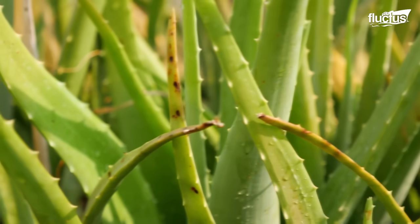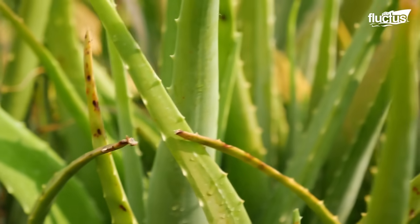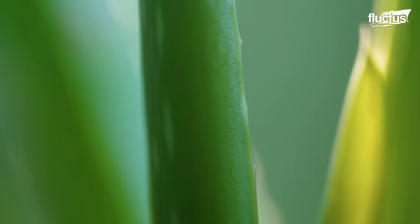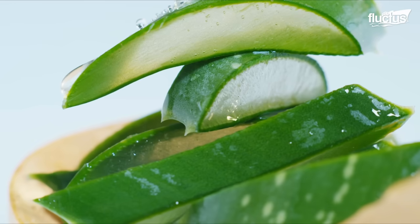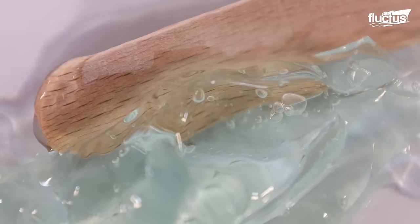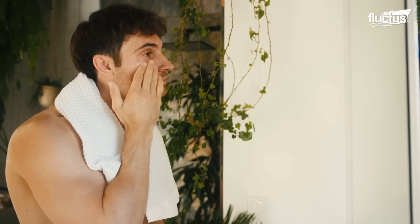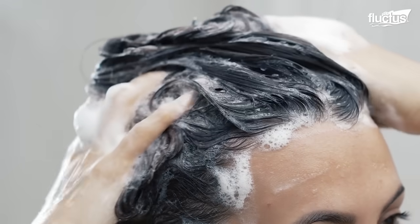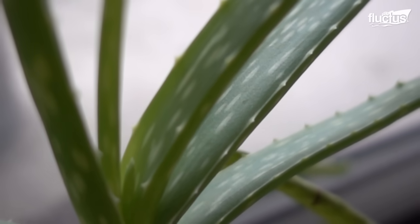Aloe Vera is one of the most popular herbal products, and its use is growing rapidly thanks to its anti-inflammatory, antibacterial, and antifungal properties. The use of herbal products has been increasing in recent years thanks to a growing interest in natural and holistic health approaches.